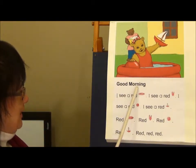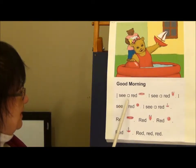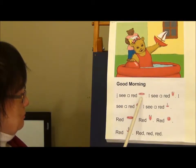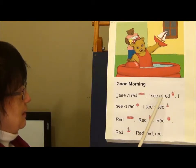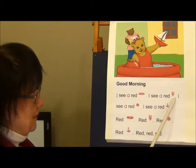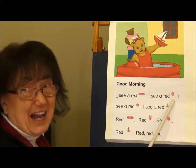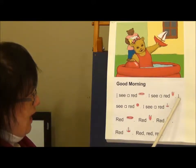Good morning. I see a red swimming pool. I see a red bathing suit. There's that period now. You remember period means stop, right? It's like a dot. It's a period. It means stop. Let's continue.